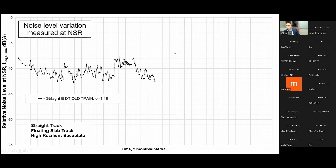In this data, we will look at the variation. So for all this data, we look at the standard deviations to see how much the data varies. In this straight track, it has a standard deviation of 1.2 dB. That means they are very consistent. Normally, the overall coverage would be around 4 times the standard deviation, so it would be around 4.8 dB covering 95% of the data.